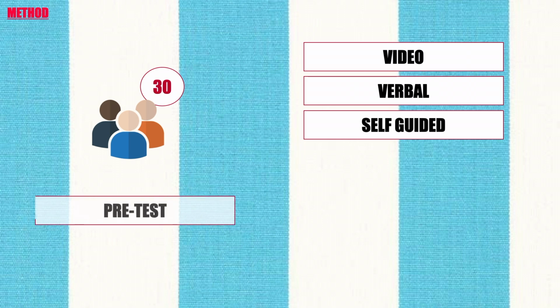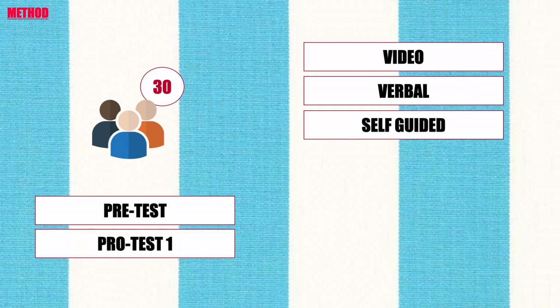Their golf handicap ranged from 7 to 16. The study adopted a 3 groups (video, verbal, self-guided) by pre-test, post-test 1, post-test 2 mixed design. Group was a between individuals factor and test was a within individuals factor. The participants were randomly assigned to one of 3 conditions, 10 per group.